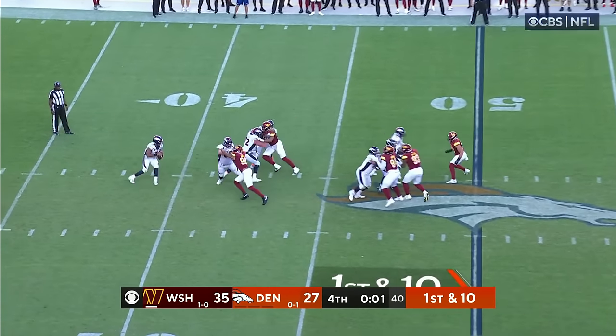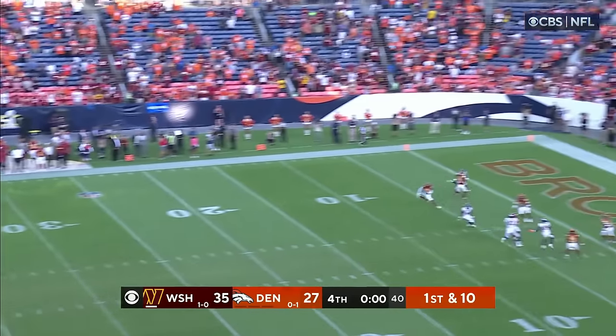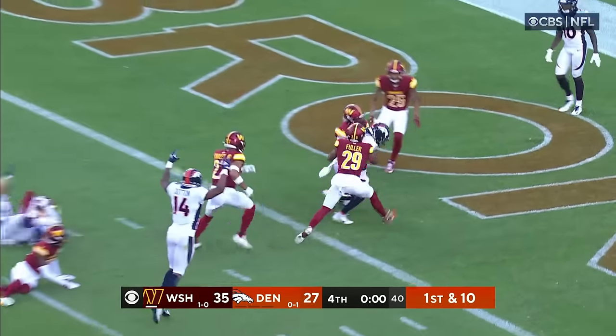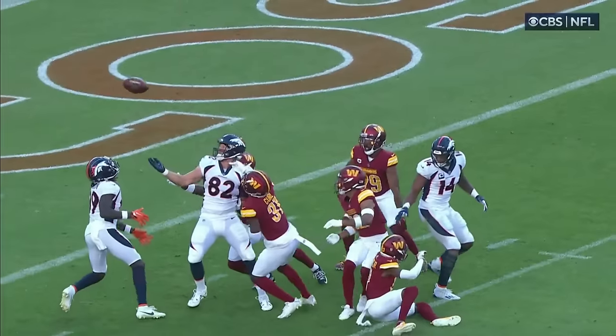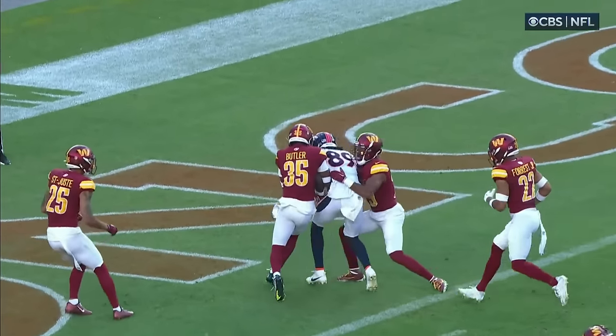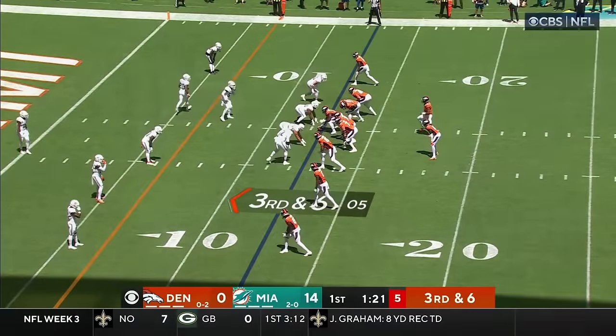Wilson looking for a miracle. Gonna gather, unleashes towards the end zone. It is deflected in the air, and it's caught! Brandon Johnson! Tip three times. Improbable.